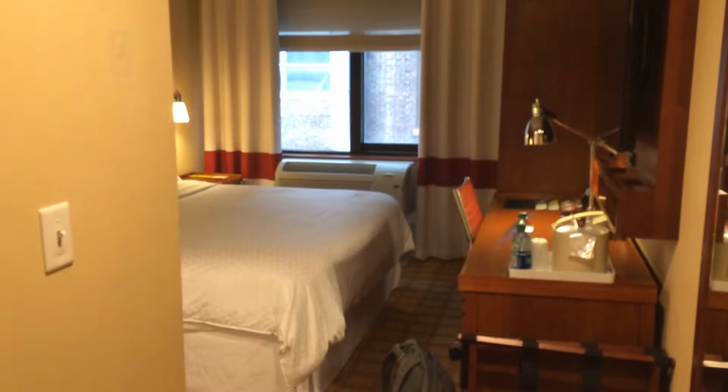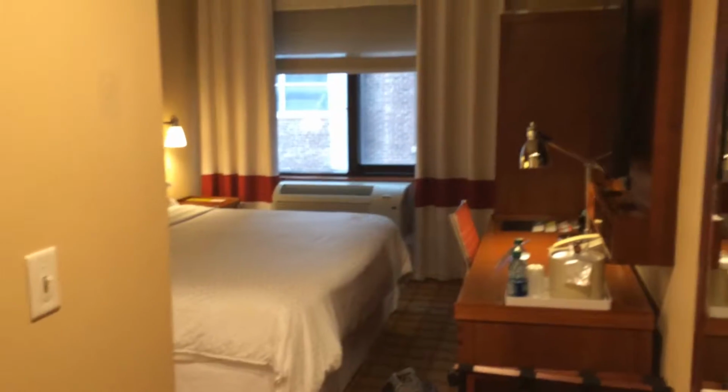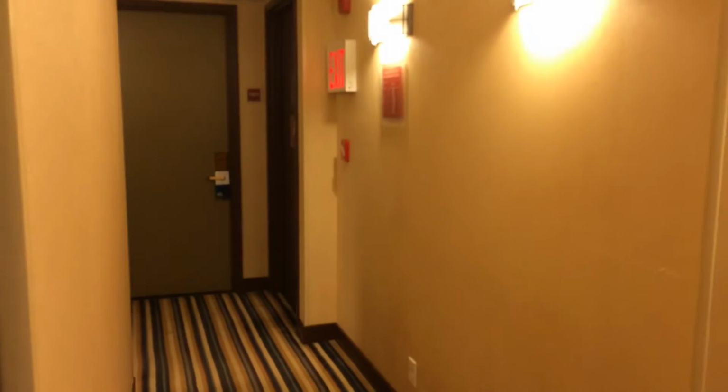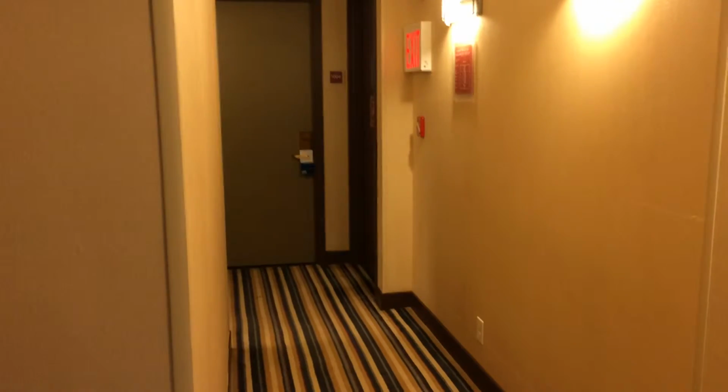Hey guys, this week I'm reviewing the Four Points Sheraton in Times Square, New York. So first thing I noticed was it has really small hallways. Like once you get off the elevator, you have maybe 8 rooms per floor.